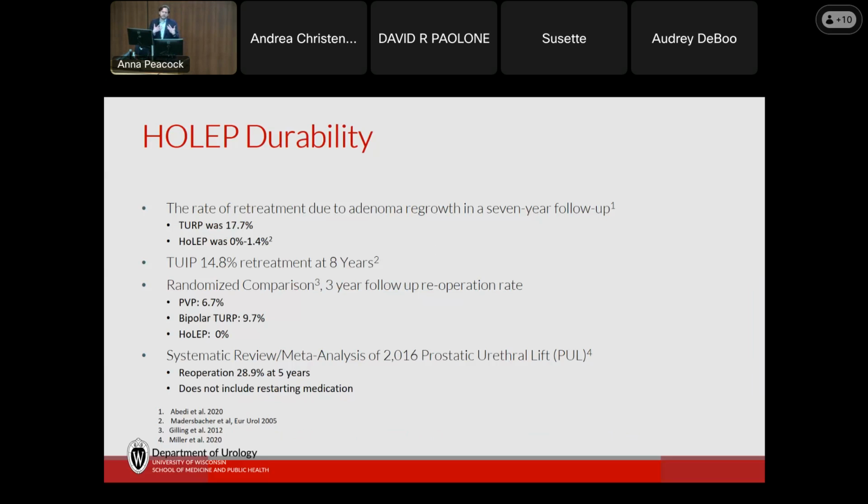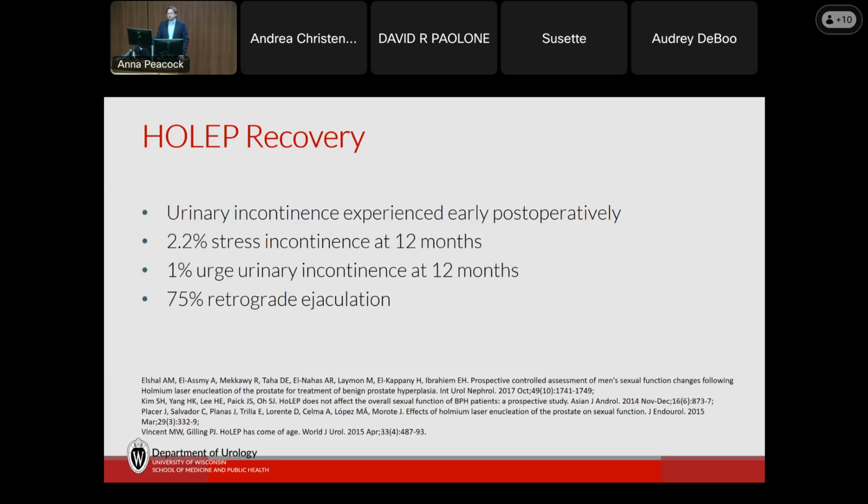I don't think anybody is thinking these are going to last forever, but this was a McVary paper looking at the early, long-term data on 2,000 UroLift patients. At 5 years, they quote a reoperation rate of 29%. That doesn't include the patients that never stopped their medicine or the patients that resumed medicine in the interim before they had to have reoperation. So HoLEP is durable, it's effective compared to other procedures.